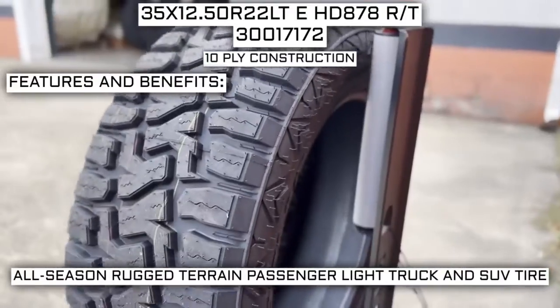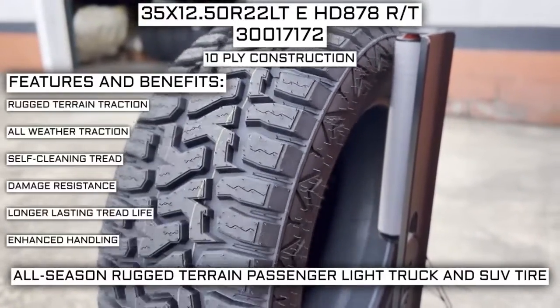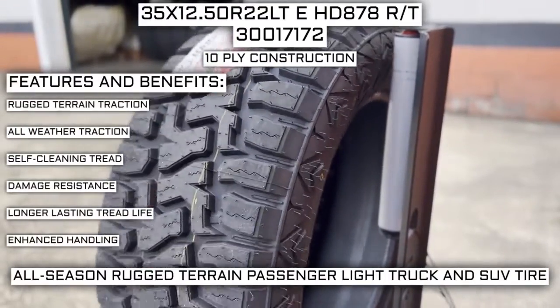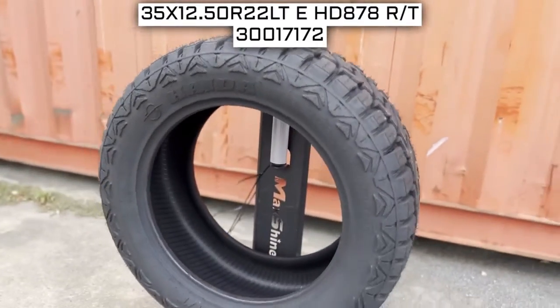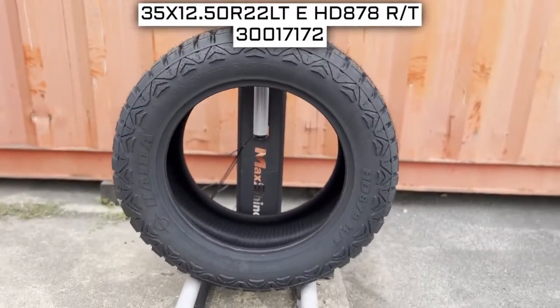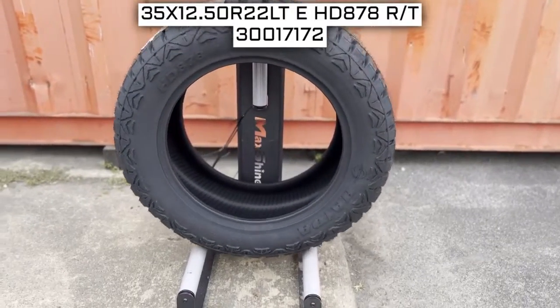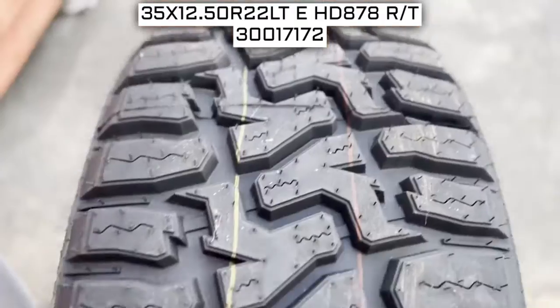Some of the manufacturer listed features of this tire include rugged terrain traction, all-weather traction, self-cleaning tread, damage resistance, longer lasting tread life, enhanced handling. So to start, we will look at the tire size. This is one of the most important parts, if not the most important part of your tire shopping journey, because if you order the wrong size, they more than likely won't work on your vehicle. This tire size should be showing on the screen right now.